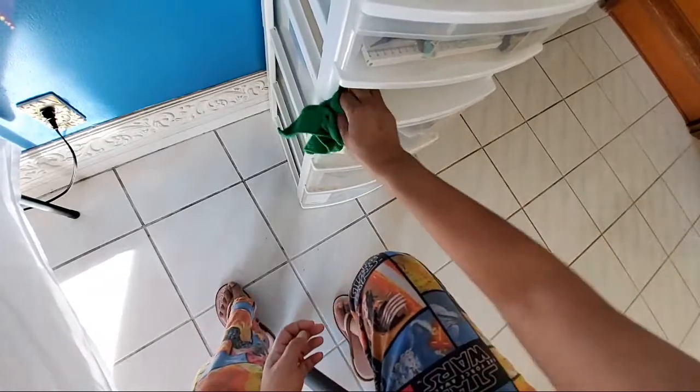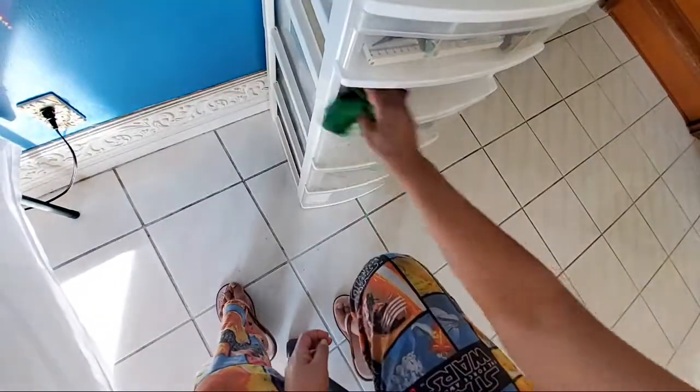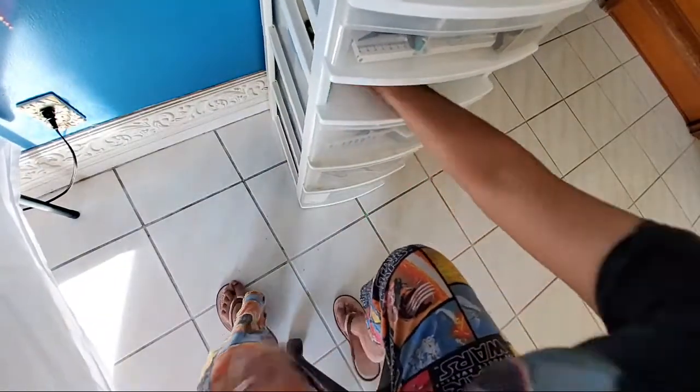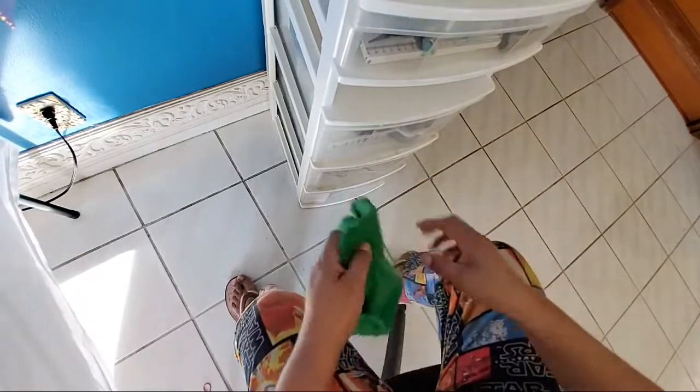So I just asked hubby to bring it in from the garage. We had put it in the garage while we had Christmas stuff up. And since I'm bringing it back, I just gotta wipe it down.